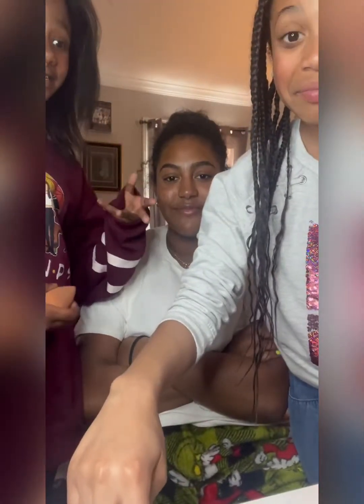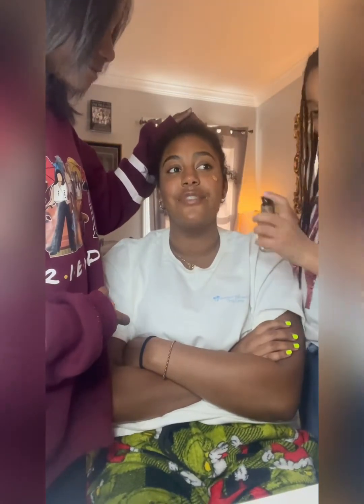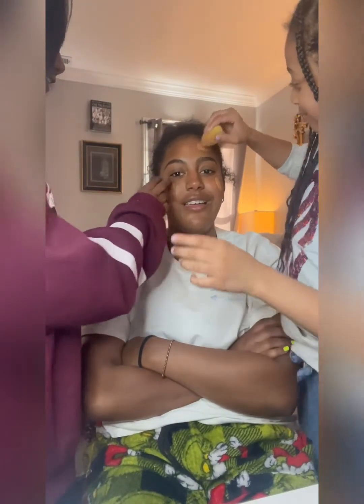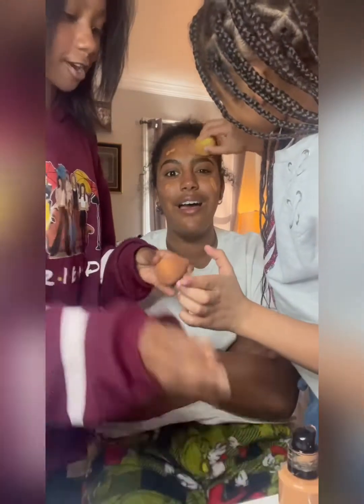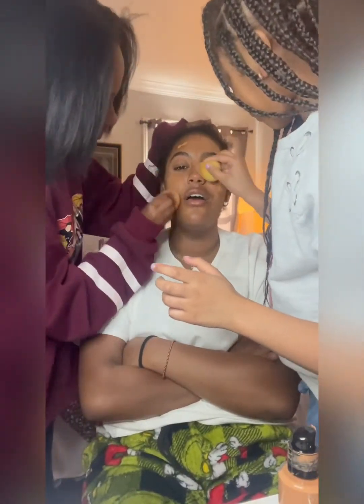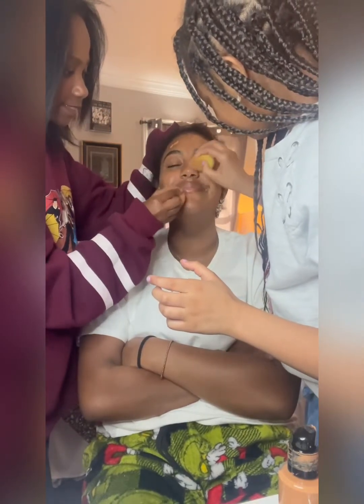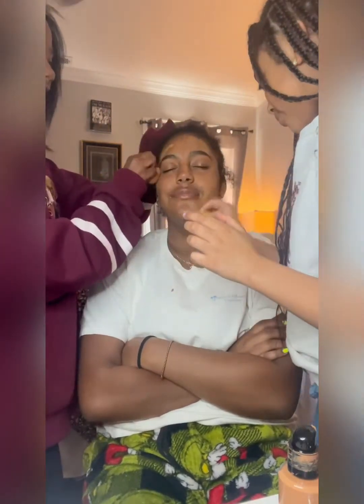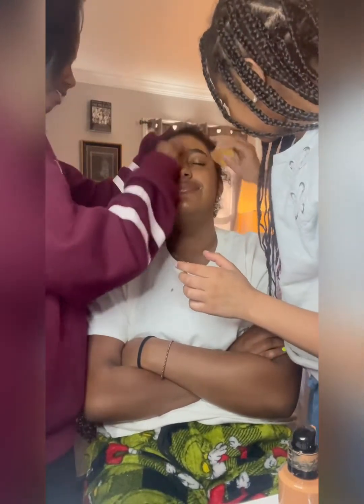We'll get started. Okay, guys, we're back and we're gonna start with the skin tint. She only has one skin tint, so she has to do it first and then I'll do it after. Oh my gosh. No! Okay, we're just gonna put the rest on there. Oh my gosh, I'm literally in such a rush. Like, we're under a literal timer and I'm literally so scared.